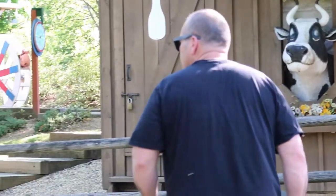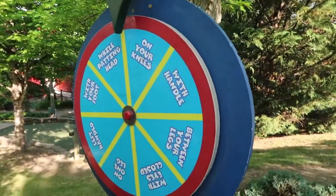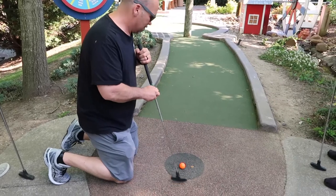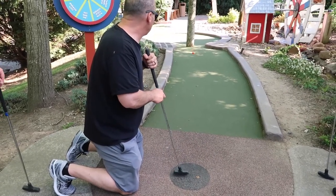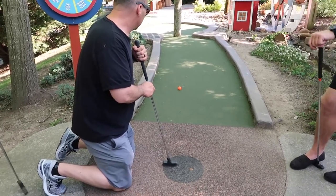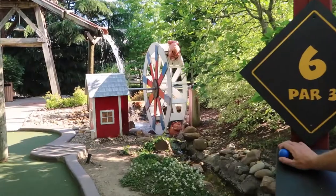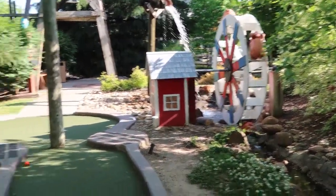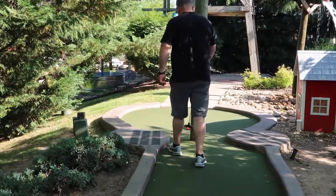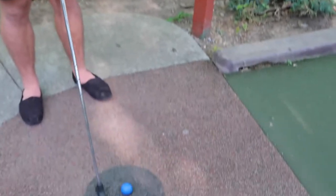Go get your bull! Two! You have to spin it and it will tell you how to hit the shot. So yours is on your knees. Dunk! Boo! You gotta play right there. Look at the piggies! They're on a little meal. Ooh! Hey, look! Wait! Oh, almost. All right, Torin is left-handed.